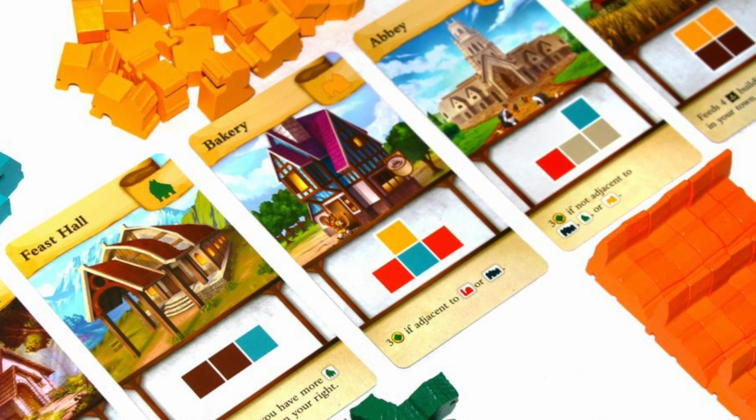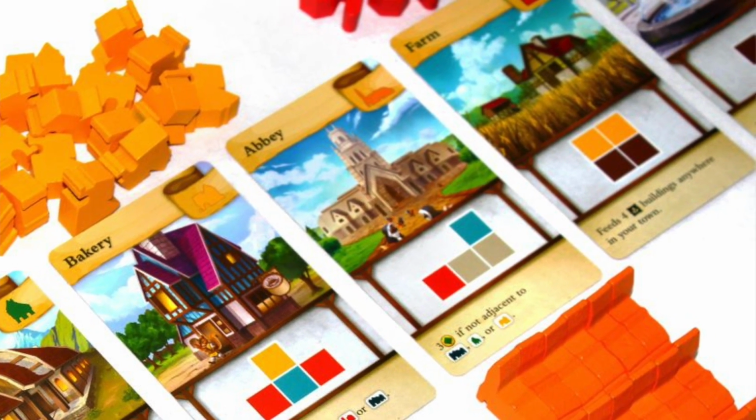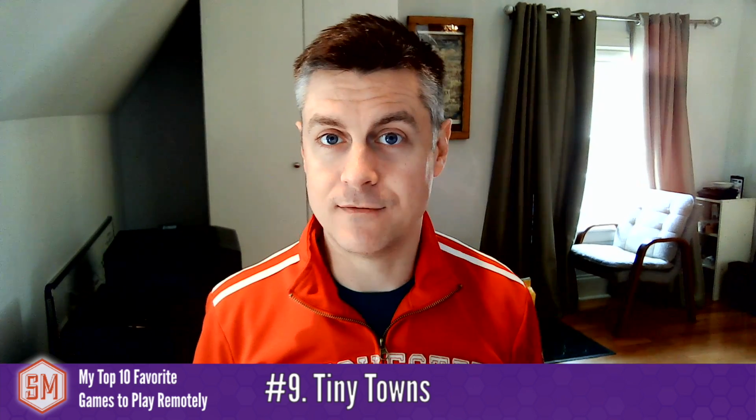And basically in Tiny Towns, one player is picking a resource. They're saying, okay, we're taking iron this round, and everyone is going to take one iron cube and put it on their player mat. And so this is something that you can very easily do remotely if you have a copy of the game.